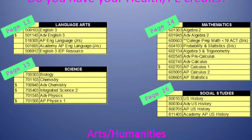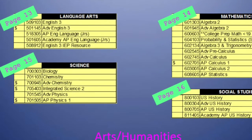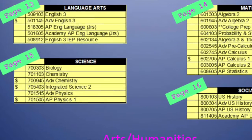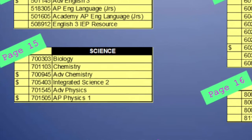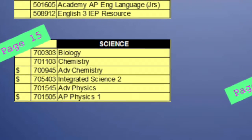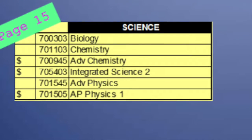The next class that every junior will take is science. And again, that depends on what science class you're in right now. If you are in biology right now, then you're going to take chemistry next year. If you're in chemistry right now, then you're going to take physics next year. Both of those classes have a choice of advanced or general. Actually, physics has a choice of advanced or AP.